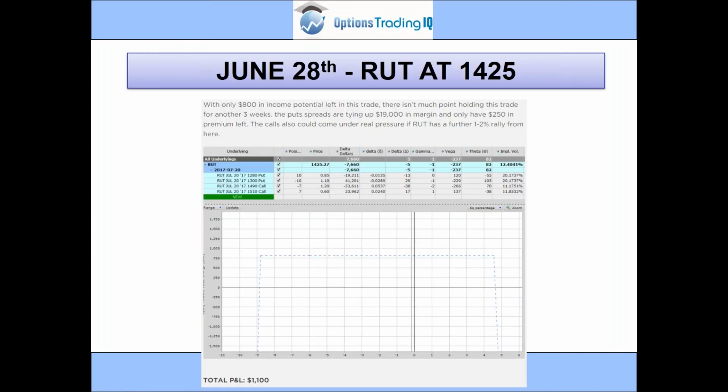All right, another couple of weeks go by. Russell hasn't really gone anywhere, 1425, so that's perfect. Now, the income potential has come down from 2,200 to only 800. So there's not much point holding this trade for another 3 weeks. Much better to look for better opportunities. Put spreads are tying up $19,000 in margin and only have $250 in premium left. You see that, the 110 less the 85. And the calls could come under real pressure if Russell rallies a further 1-2% from here. So again, a bit of a judgment call. Profit target had been hit, but all our risk parameters were okay. But given that there wasn't much premium left in the trade, I felt it was prudent to close it out.